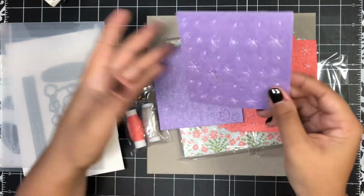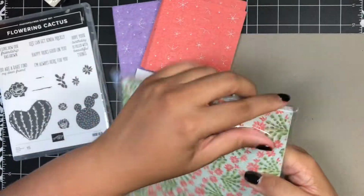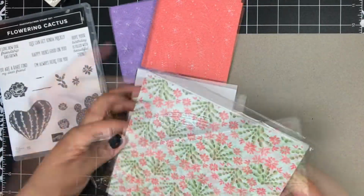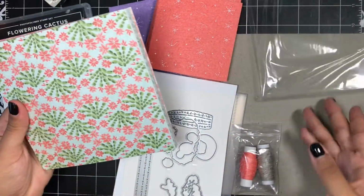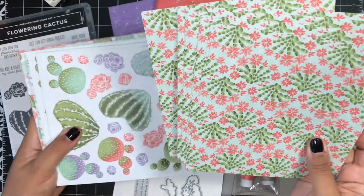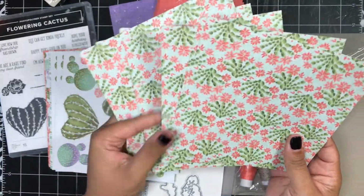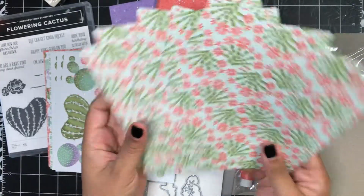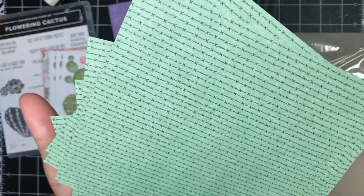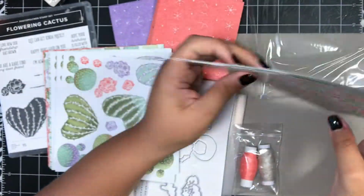Okay, so there's that. And then let's look at the designer paper. So in the designer paper, you get 48 6x6 sheets. So let's just see what the patterns are. 1, 2, 3, 4, 5, 6, 7, 8. So you've got 8 of this pattern, just so you can see the front and the back. So you've got 8 of that.